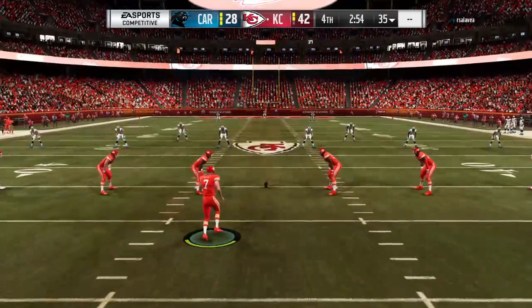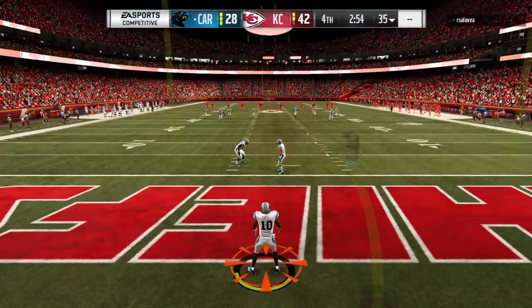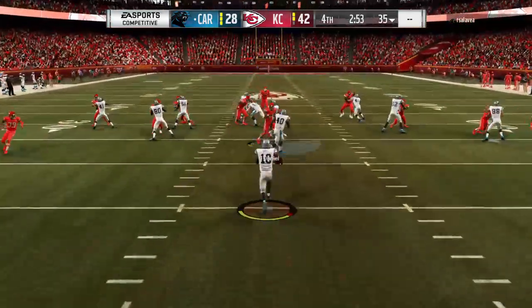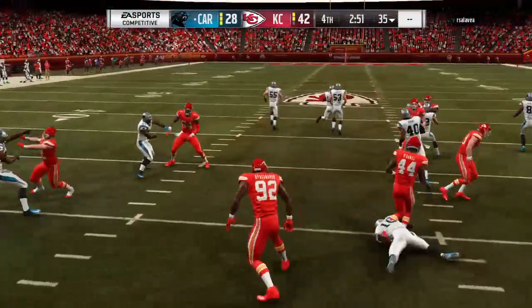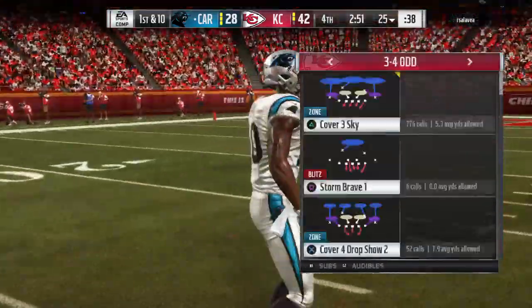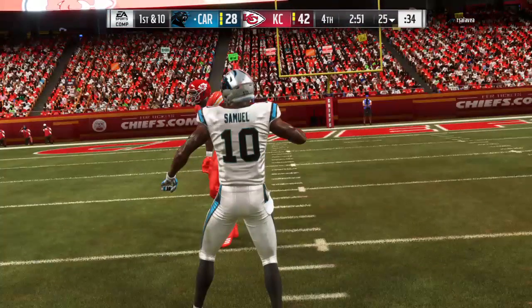Butker now to kick this one away. This will be taken to the back of the end zone. And all that worked, but he stopped where he ultimately would have been, and he's simply taken a knee, and that's the 25-yard line. Carolina getting set to take the field.